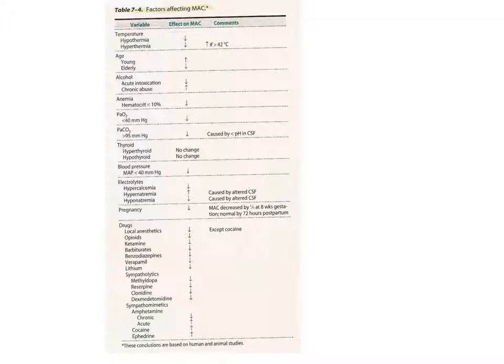And then drugs. Okay, local anesthetics tend to decrease the MAC, except for cocaine. Opioids decrease the MAC. All right. If we're giving opioids, that's going to help to control their pain, so you don't need as much agent on board to deal with that.